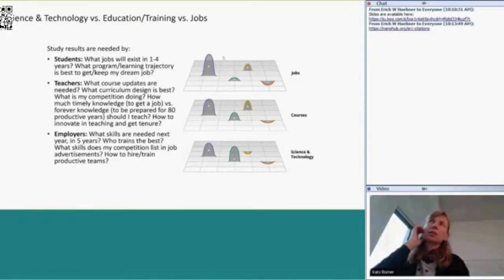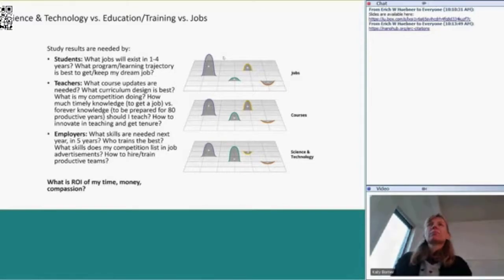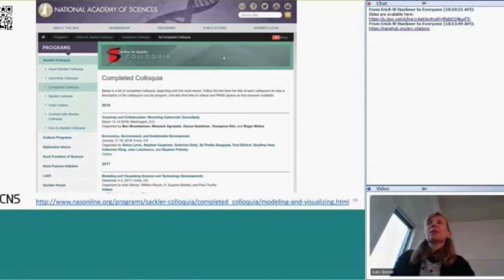Ultimately, we do these analyses for students, for teachers like myself, so that I'm aware of new developments, but also ultimately for industry and employers. So we have a number of companies we work with. And ultimately, I and all of you have to figure out how to invest time, money, and compassion into these different areas. There was a recent faculty colloquium on modeling and visualizing science technology development. If you're interested, all the talks are available online, and there's a special PNAS issue forthcoming on these more data-driven approaches for making decisions in science technology development, and ultimately also visualizations that come with it.